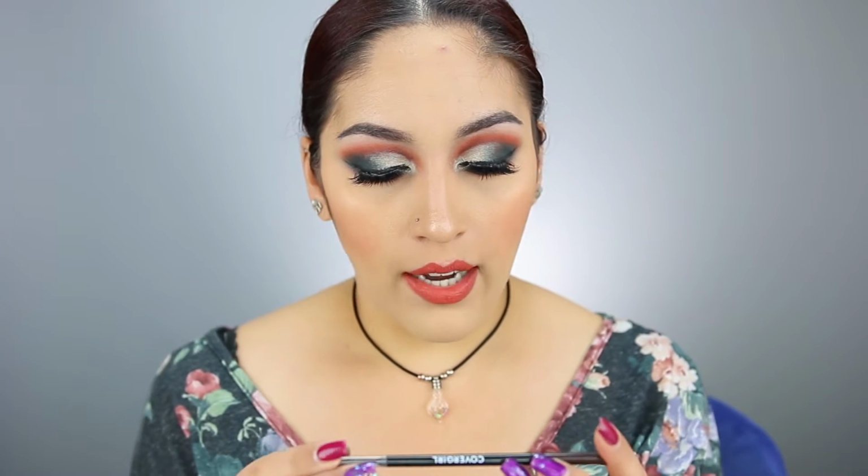Next up, I have this CoverGirl product. This is an ultrafine brow pencil. This one is in the shade Rich Brown. This is also what I have on my brows. I'm not the greatest at brows, and I just really like this brow pencil because it's not super creamy nor super waxy. It's just the perfect consistency. Kind of makes my brows look natural and not overdrawn or anything like that.